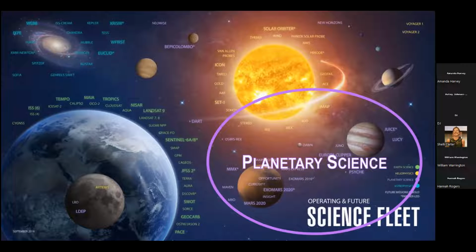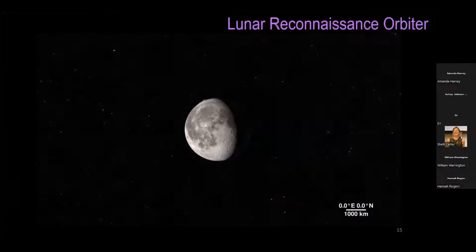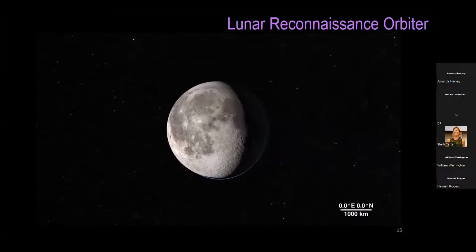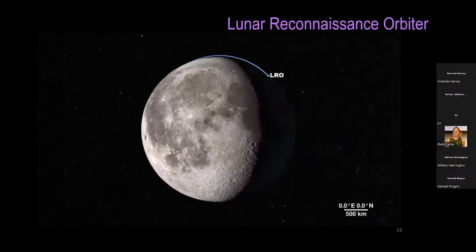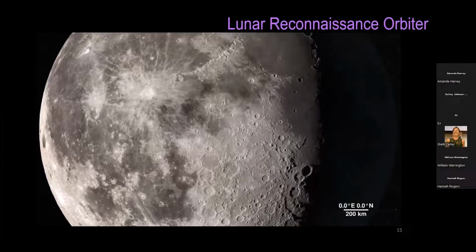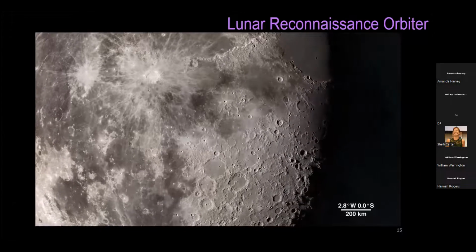Okay. All right. And so now we're going to look at our planetary science missions. The first one is the Lunar Reconnaissance Orbiter. The Lunar Reconnaissance Orbiter has been orbiting the moon for more than 10 years, exploring all aspects of this fascinating world and helping us get ready for humans returning with their Artemis mission starting in 2025.